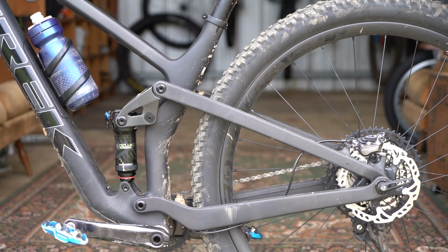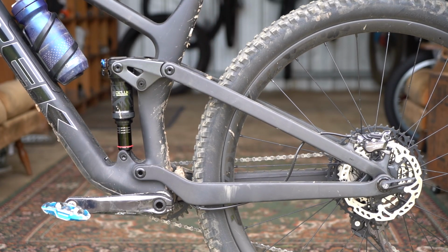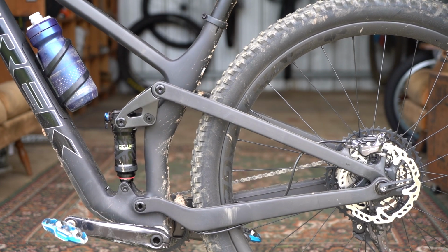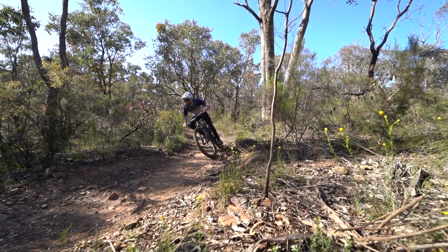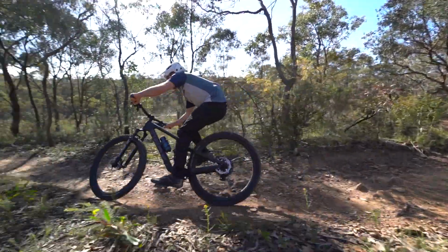With all the key pivot points rolling on ball bearings, the rear suspension is nicely active, and it's got a really consistent feel to both compression and rebound all the way through the travel. Along with those chunky XR4 tyres, this bike delivers excellent traction on loose climbs, sketchy corners, and on rough descents.